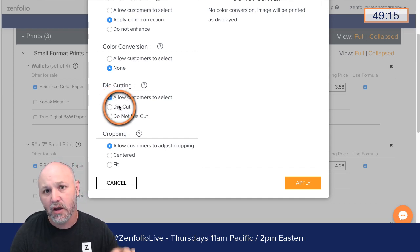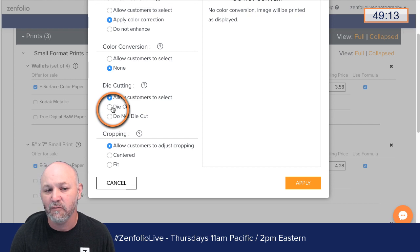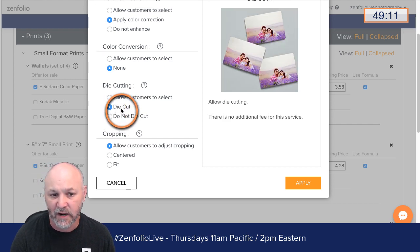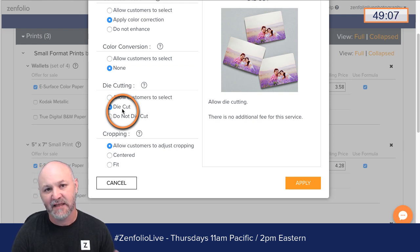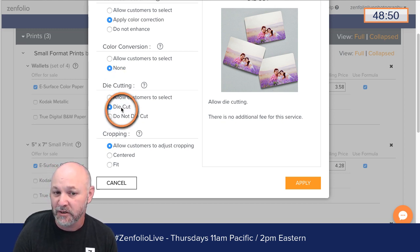Now, I like to go ahead and turn my wallets to be die cut right here. The reason that I like that is because I think back to when I was ordering photos and I would get those sheets of wallets in the mail, and then I'd have to go break out the scissors, and to be honest, it never really ended well. It ended up with friends and family getting some really badly cut wallet photos, and so I don't want to do that to my clients, so I always turn it on.